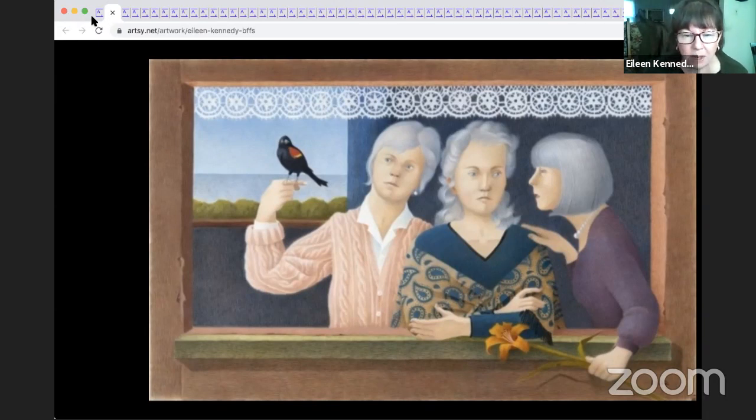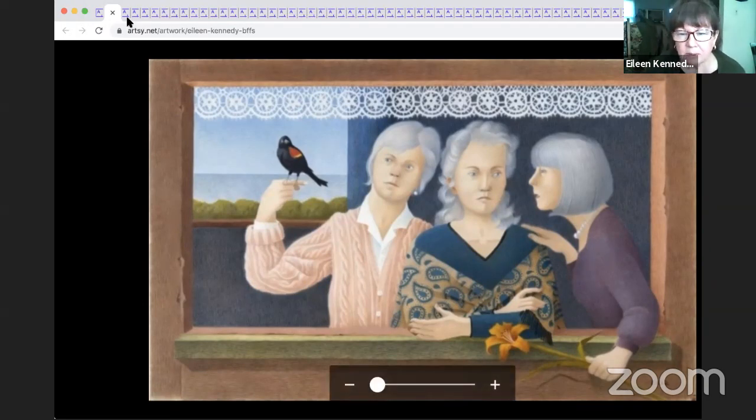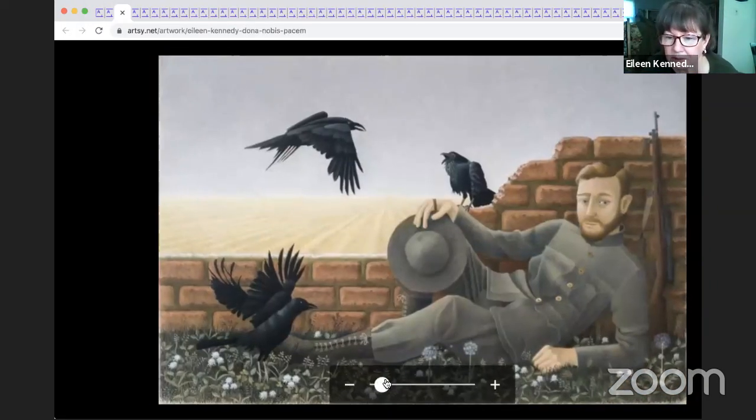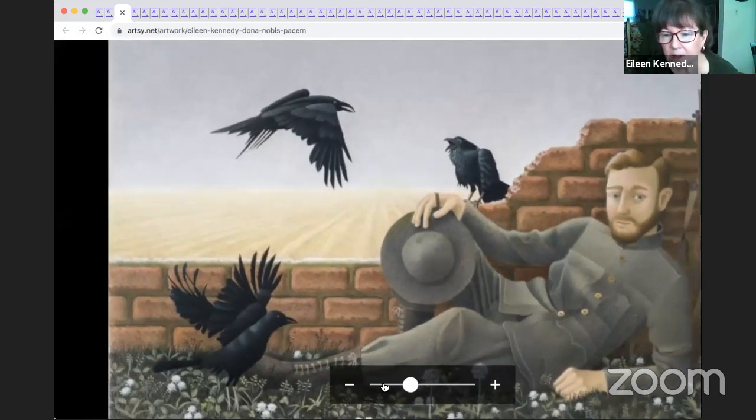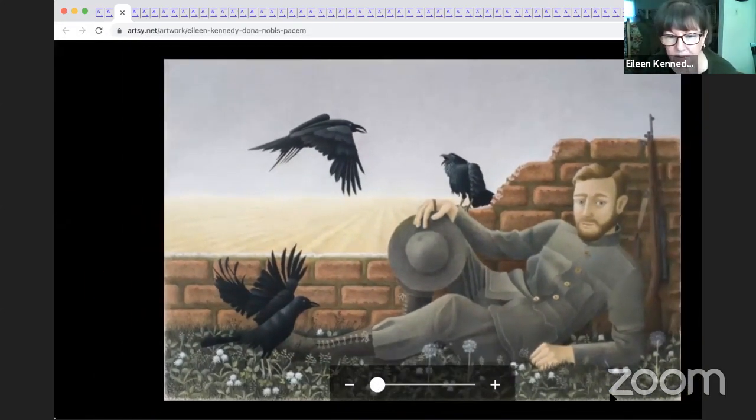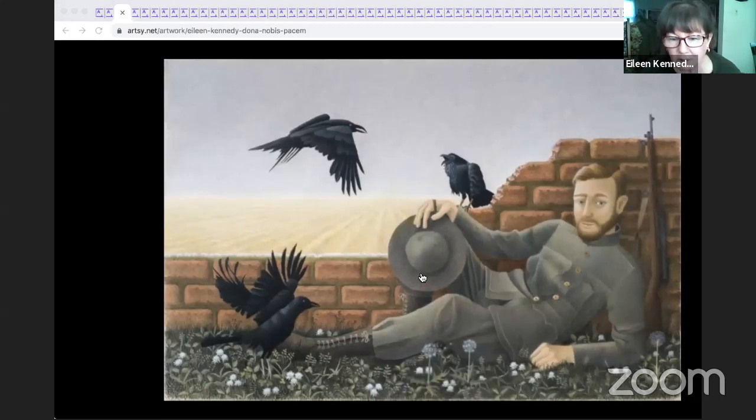I work in egg tempera, so I actually make my own paint as I go along from egg yolk and raw pigments, and if you look closely at the detail, you can see that the paintings are all made up of little marks. That's because when you apply tempera to the panel, the paint dries pretty much instantly. So you have to achieve transitions by slight shifts in color, sort of like pen and ink in color. They take a long time to do. This piece, Dona Nobis Paucium, took probably about 5 months just in the painting time, not including the drawings. And the other piece, the earlier piece, about 4.